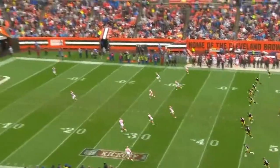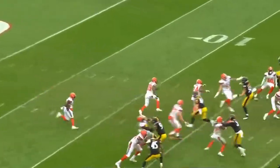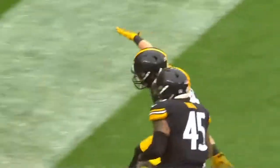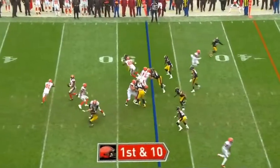We don't need Le'Veon Bell. Short kick. Antonio Callaway from inside is 5. And boy, how did that work out for the Pittsburgh Steelers? 12 yards catching the best in the National Football League last year.